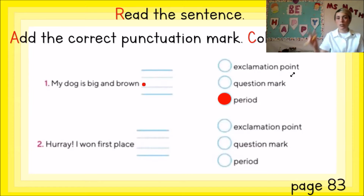Now, sentence number 2 says, hooray, I won first place. So this person is very excited. We should use the exclamation point. Hooray, I won first place! So make sure you write it down on the correct space and color the correct circle.